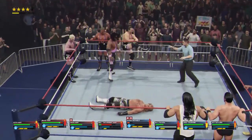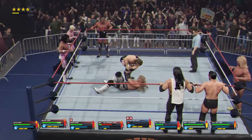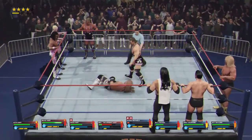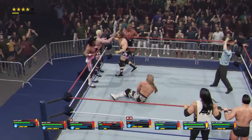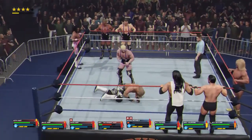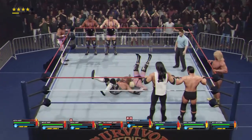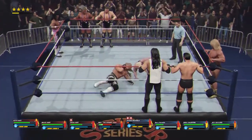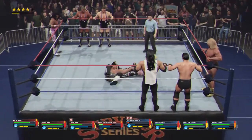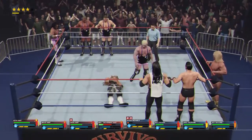Tag is made. Oh, pressing their foot right into the gut. That's gotta hurt. Tag is registered. Breaker connects, as the arm bars stretch in. Just stretching out the arm.